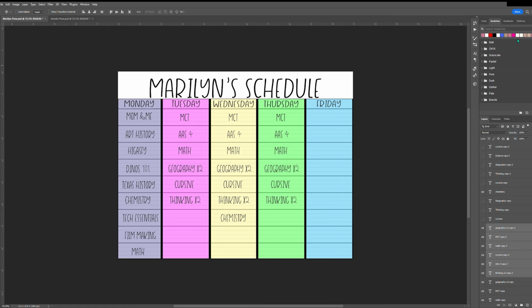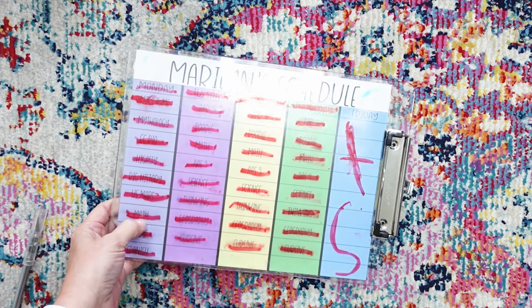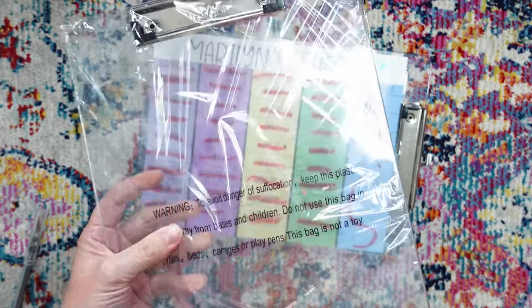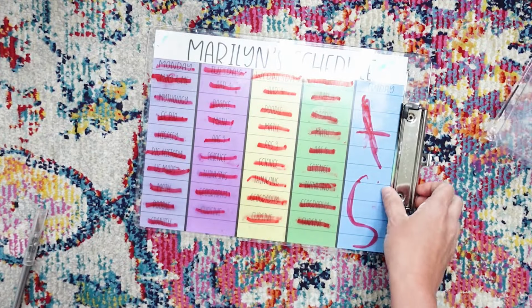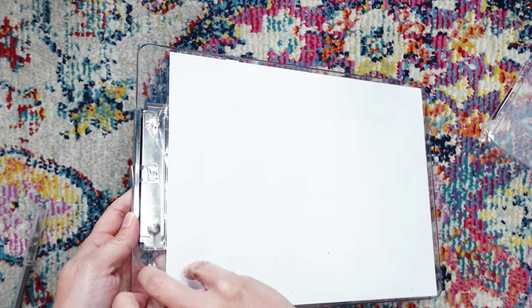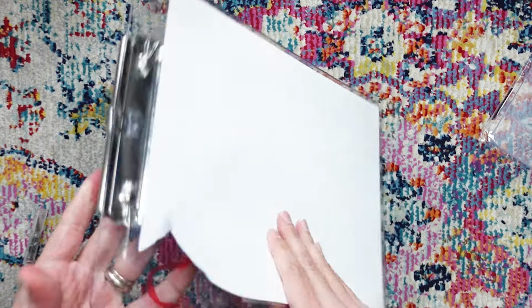Now to pop over, you can hear it already printing, and we will get our clipboards made. I'm a little unsure if I'm going to go with new clipboards. As you can see, this one's going to need a minute to get some of this stuff off. Or just try to reuse these. I'm going to try to reuse these, but if I can't, then I'll just start fresh, because they do kind of get a little gross after some time.